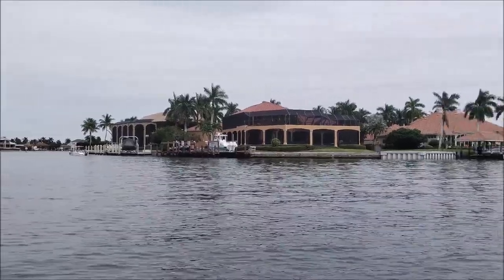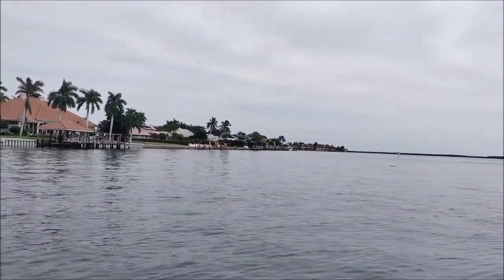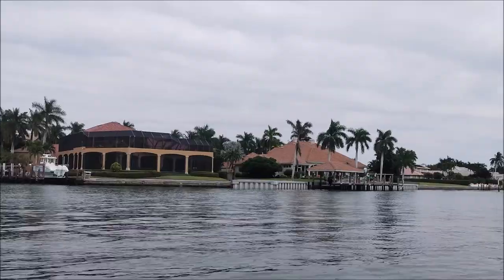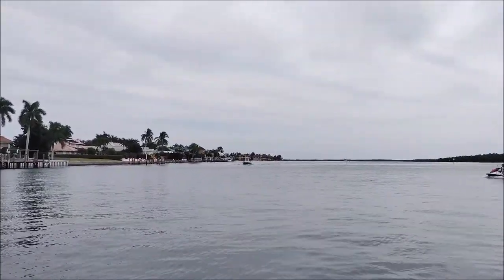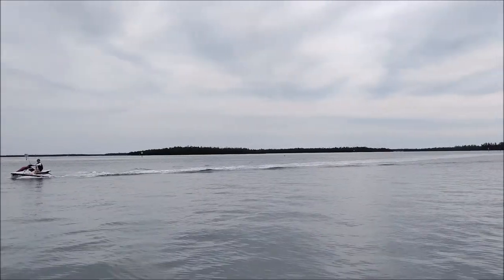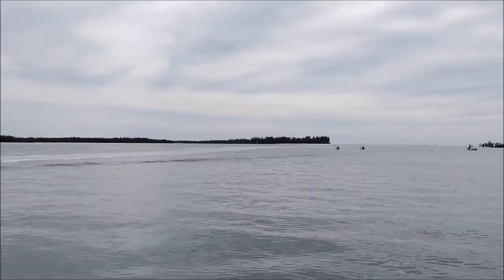We start our tour of Cape Romano and the Dome homes, leaving from Caxambas Park on Marco Island. The homes you see on your left are in the estates portion of Marco and are located on Caxambas Island. As we cross Caxambas Pass, we head to two sandy islands, the first of which is Carina Island.